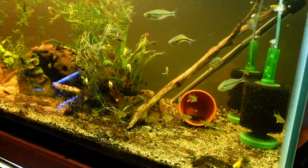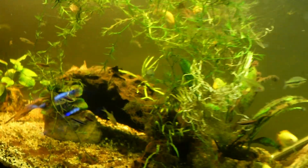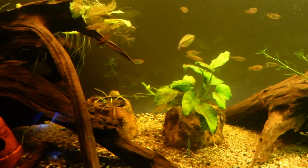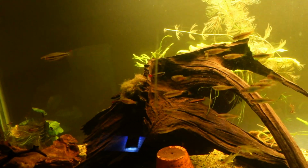In the meantime, while I've been taking down tanks, I have set back up a 125 gallon tank where I've just been tossing in all my community fish that were in all these tanks that are now gone behind me. And I think it's really cool. So that's what we're going to look at right now. I'm not going to lie, a lot of people are going to think this tank is really ugly, but I think it's really cool. And I don't have a lot of room. I've got tanks all over the floor in here, emptying them, getting rid of them. But I think this is actually pretty cool.